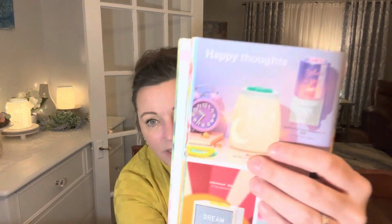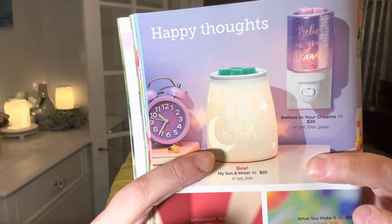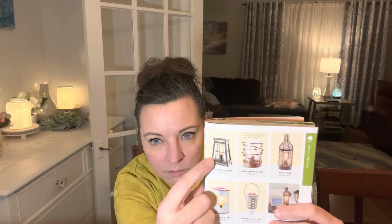And, ooh, this is really cute though. It says my sun and moon. I really, really want that one because, you know, how I feel about those. And as you can see, be kind, trust in him. Oh, the butterfly one, you can't get anymore. I want this. It matches my aesthetic, but I'm trying to decide if because the light bulb shines through, it's less in your face than this one.